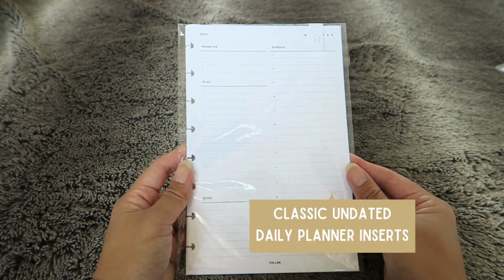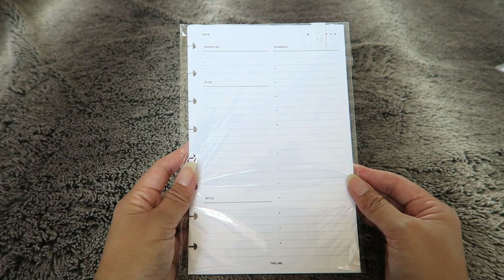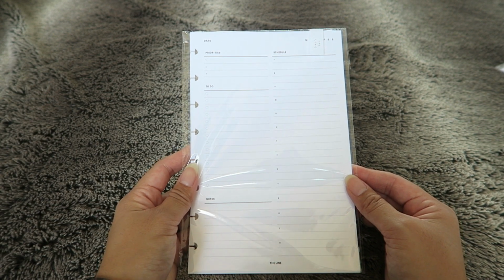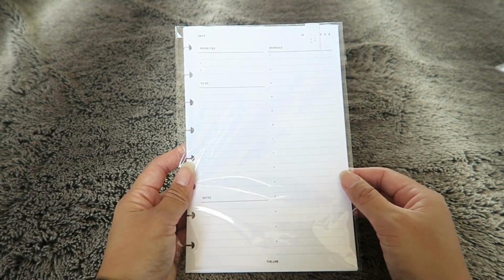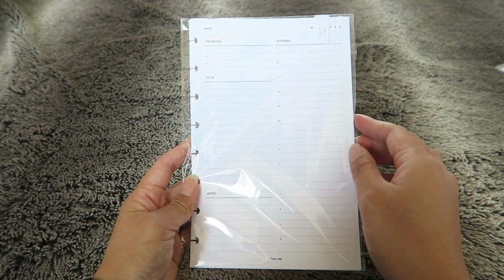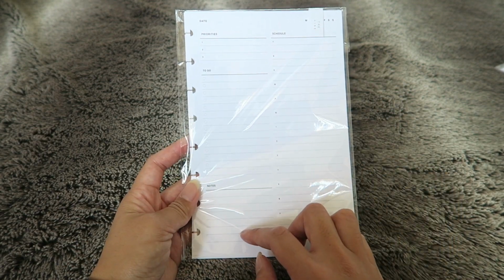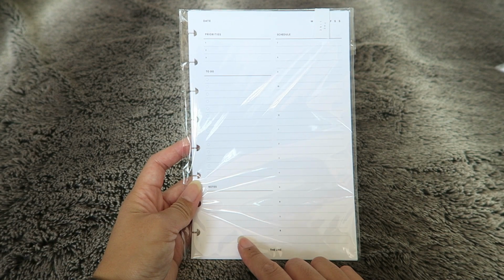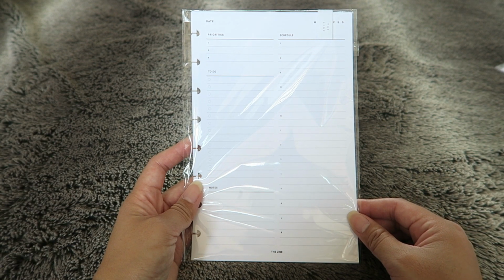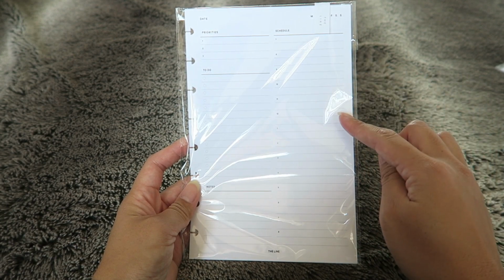So first I have here the classic undated daily planner inserts, and honestly these ones are like a hybrid of everything I love about the Cloth and Paper and Infinite Lotus daily planner inserts. I love how these ones have a priority section with the top 3 priorities. I love how this one has a to-do list that I can break up into personal and for work. I also love how there's a little note section right over here, but the one thing that I like the most is it has a schedule section that goes from 7 a.m. to 8 p.m. and that there are 2 lines per hour so that I can have appointments on the half hour.